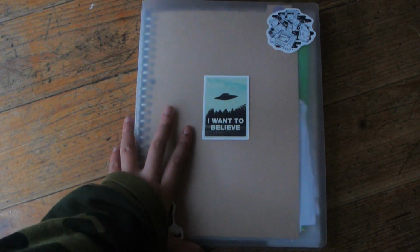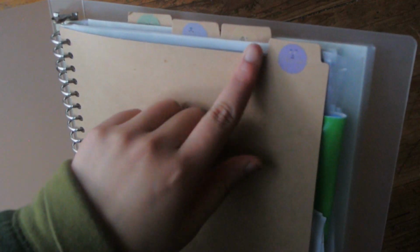I actually really like it, and I didn't even use that many pages compared to the actual content that you have to cover for maths. There's a lot of stuff, but I managed to compress it.